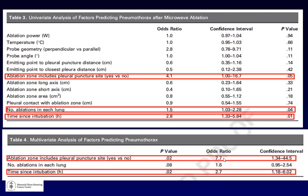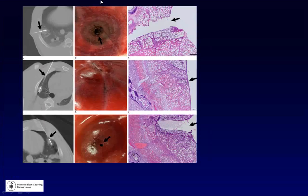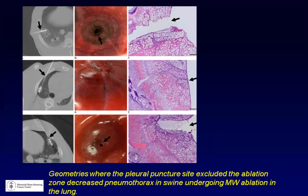You can see the odds ratio actually went up during the multivariate analysis, telling us that ablation zone, including the pleural puncture site, was very significant. So let's keep going. Based on our results, we have the new conclusion of our paper, which says geometries where the pleural puncture site excluded the ablation zone decreased pneumothorax in swine undergoing microwave ablation in the lung.